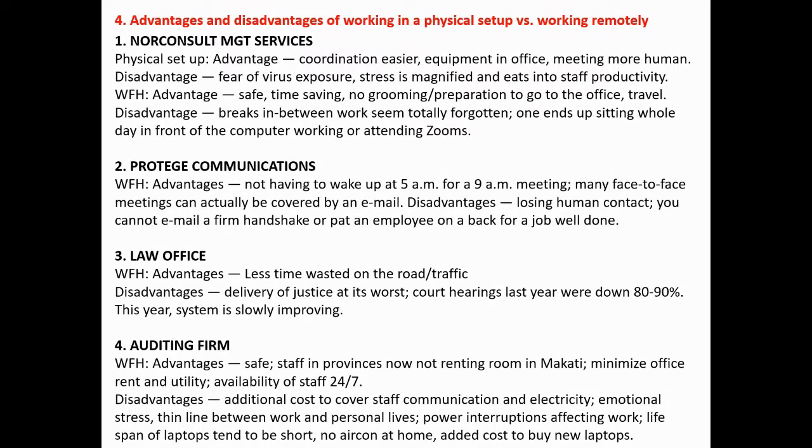In particular, I want to mention the case of the law office. The delivery of justice is at its worst. The number of court hearings in 2020 were down 80 to 90% last year.